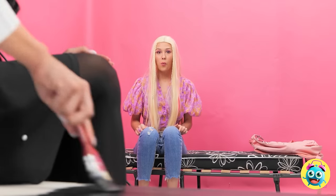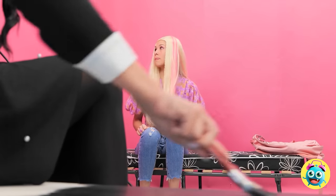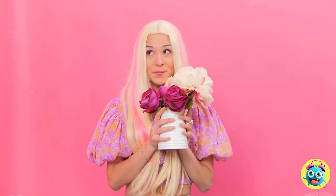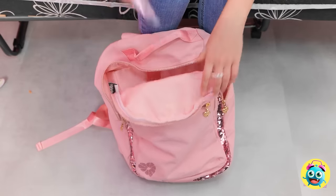Hmm. What's she doing? Wow, that's such a good idea! Maybe I could do that. It's worth a try. I need to get something from my bag. A lamp? No, I don't need this. What else is in here? No. Nah. Aw, they're so pretty! Aha! I knew I had paint. But what am I gonna do? I know!